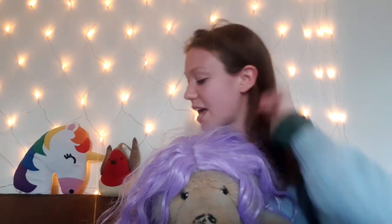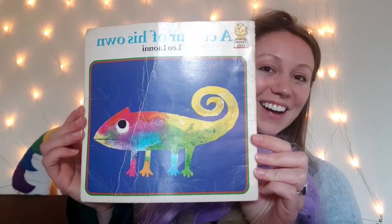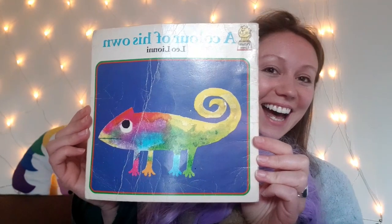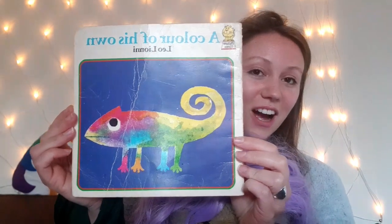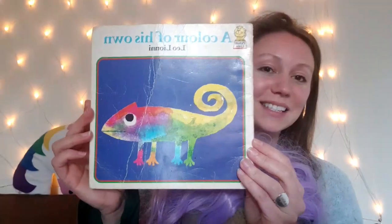So I'll get to it. I had a request last week, but I decided to do The Hungry Caterpillar. But I had a request for this other book of mine, which is really pretty. Here it is. It's called A Colour of His Own. Hi, Gregory. I don't know if anyone read this as a child. When I was little, my mum used to read this to me. And it's a really lovely story about a chameleon, which is a kind of lizard. So, this is A Colour of His Own by Leo Lionni.